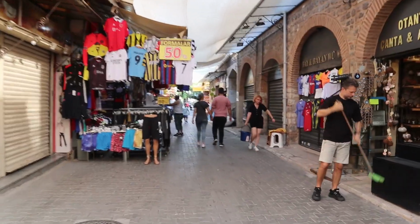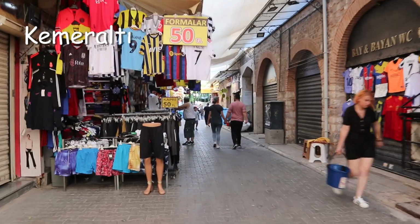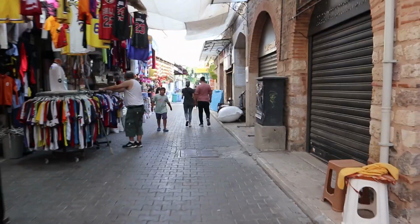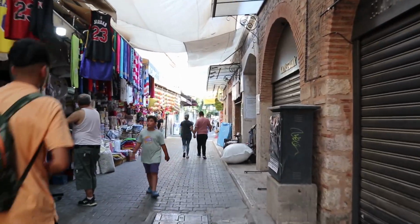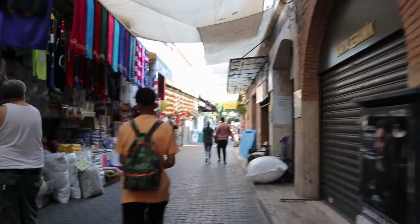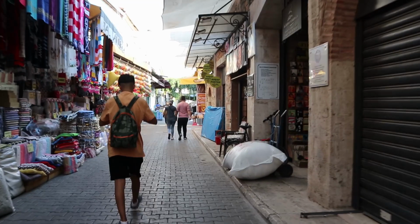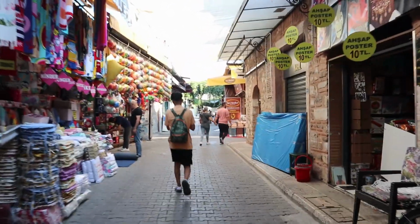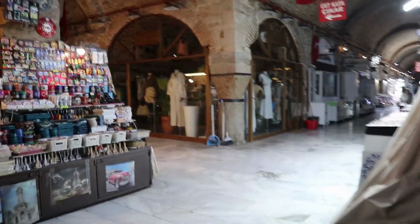From here, we enter the old market area of Izmir called Kemeraltı. It is still morning and many shops are still closed. Here you can buy various little things, souvenirs, products for daily use, things to eat, clothes and more.